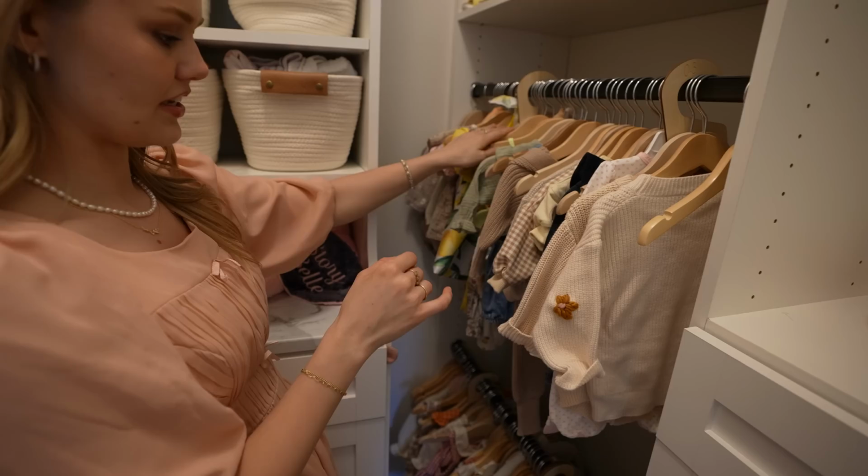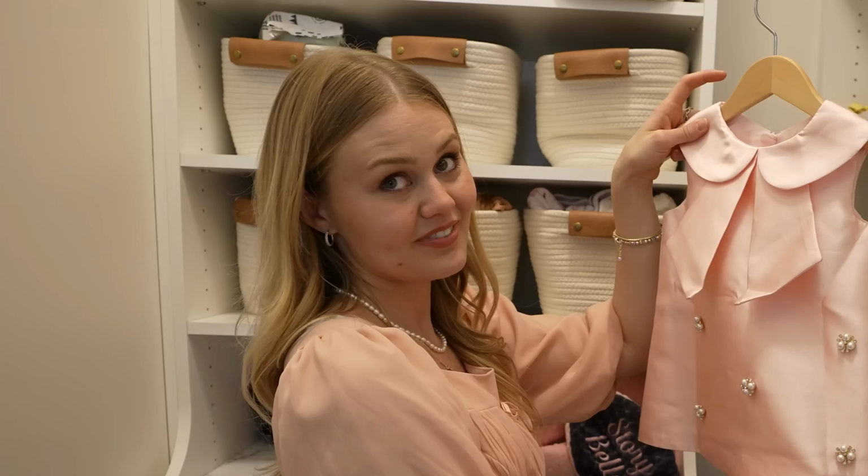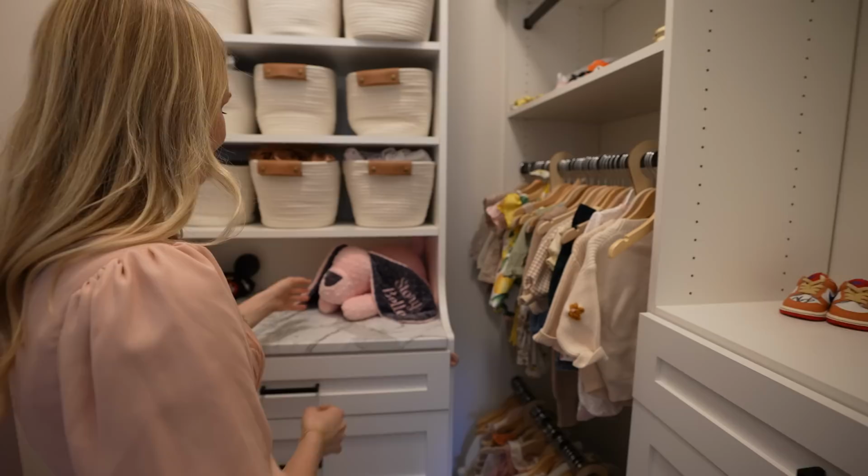This one happens to be a favorite. I'm saving this for when we're in Paris with her and she can wear this under the Eiffel Tower with a baguette in her hand. How cute would that be? But she just has so many sweet little outfits. This cute little stuffed animal that someone gifted us. And then all of her bins that have her organization things.